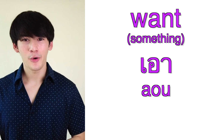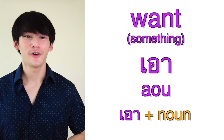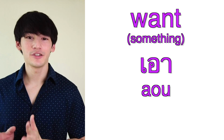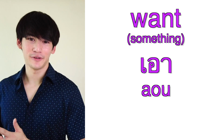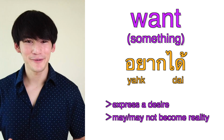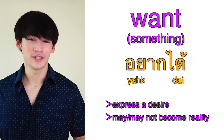So เอา and อยากได้ are very similar because they're both followed by a noun. You use them when you want something, but the situation where they're used is slightly different. อยากได้ can be used to express a desire, for example something that you want, but maybe you can't get it right now. It's just something that you want to get sometime.